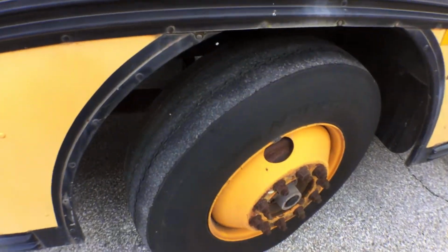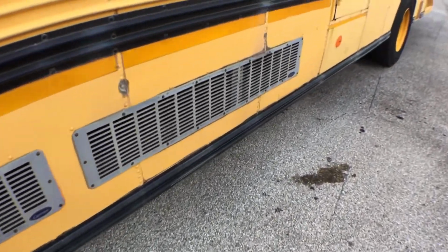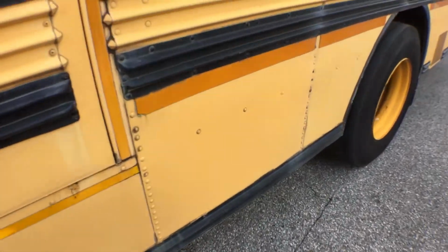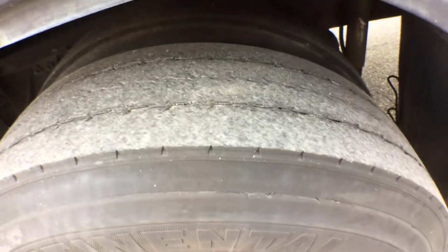The tires are fair on this side. On the other side, they look like they're almost brand new. So they must have replaced those tires recently. But these, on the left side, on the driver's side, look fair to worn.